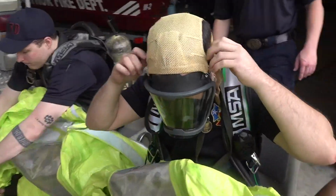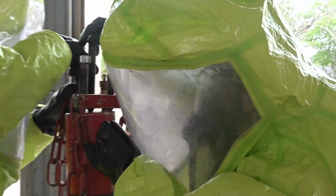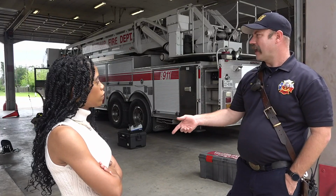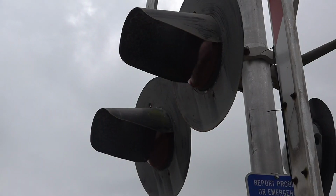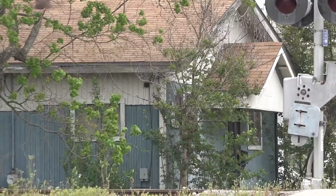There are no open seams from his head to his toe. We can be in there as long as our air pack will allow, but we have to build in safety because people have to be able to come out. Both men agree the most important part is figuring out when to evacuate. They would notify dispatch and other incident command factors and say that we have 4 homes here. We have a rail car that's smoldering in the back.